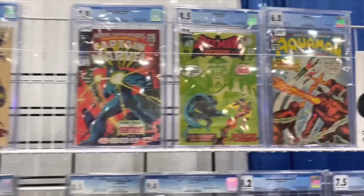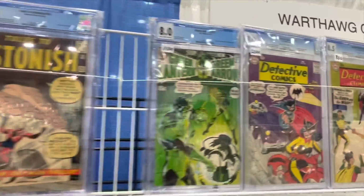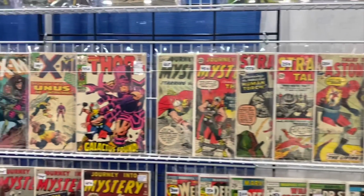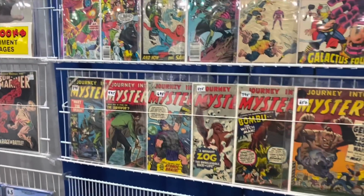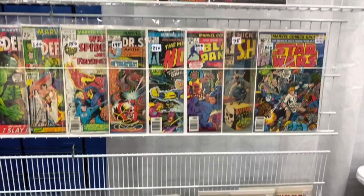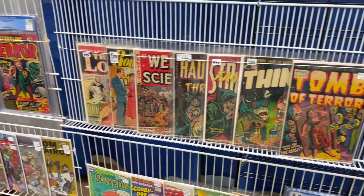There you go, first Ra's al Ghul, some Aquaman, the Hulk, giant size, some Thors. Thors are showing up on the wall now. The Green Lantern, Neal Adams. What do we have here? Just more bangers, you know, the Galactus origin there. First Marvel Team-Up, which is a good book to have. First What If. What If is becoming a wall book now. The first Nova. Black Panther solo series, some more Golden Age horror, weird science, romance.